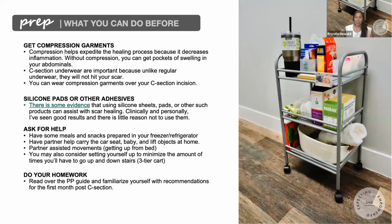So as far as things you can do for home and to get ready for your C-section, there are a few different things that you're going to need that you wouldn't need in a vaginal birth. So compression garments are definitely a must for C-sections. Whether these are underwear and/or leggings, a few of our favorite things come from Bay. They have underwear and postpartum compression leggings. So you can check those out.